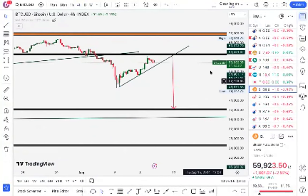I see no reason as to why that should not happen, because this is the bear run. Historically, whenever BTC creates a new high, or whenever it is time for a bull run, the market tends to correct deeply and go deep as per pullback before it goes all the way through the roof.